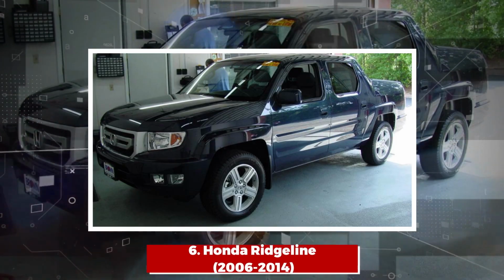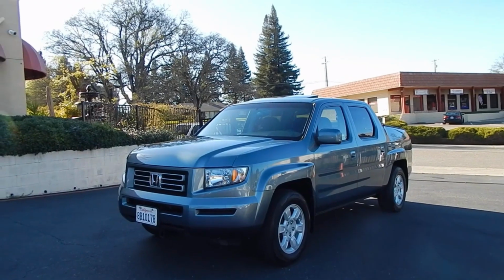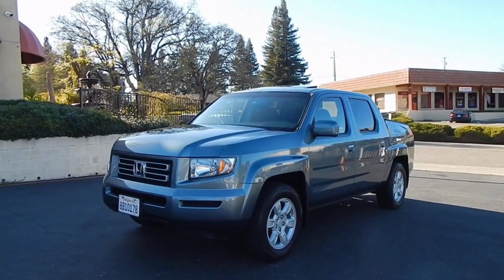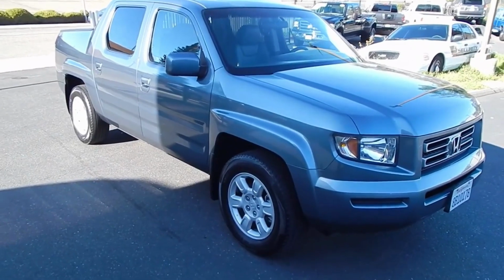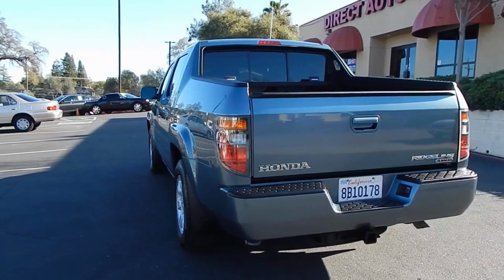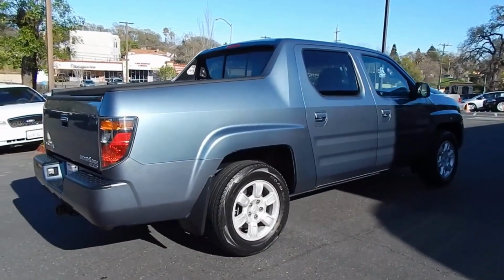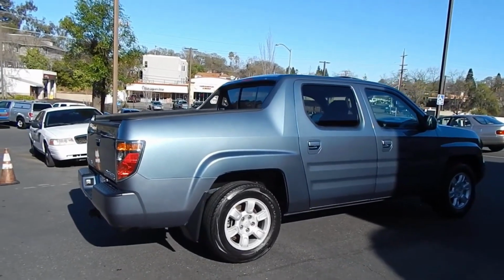Whoa, a Honda on a truck list? Absolutely. The first-gen Ridgeline from 2006 to 2014 is probably the most underrated pickup ever made. It's not a conventional body-on-frame truck. This is actually a good thing. It means a smoother ride, better fuel economy, and fewer mechanical problems.